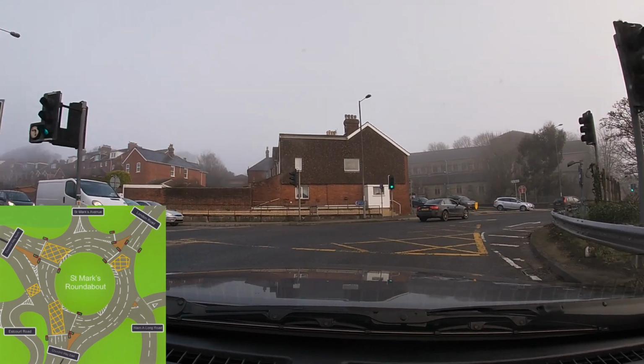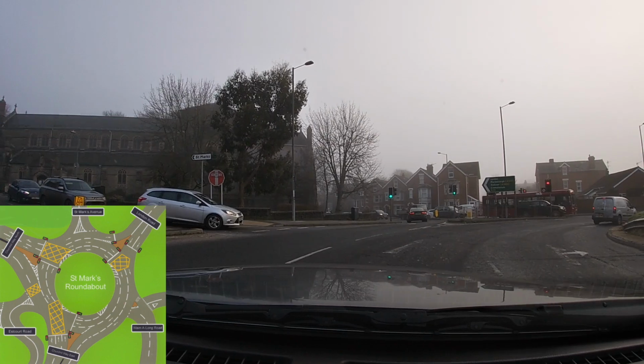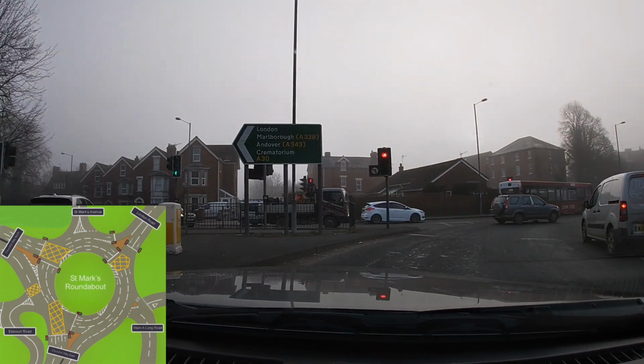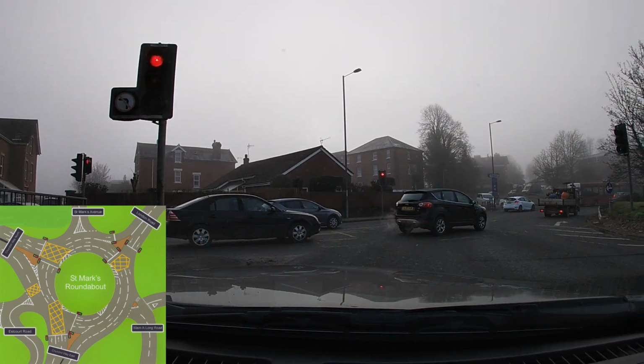Checking the yellow box junction is clear, and we've got the kicker on the paintwork on the inside there, which throws us out into this lane, at which point we change our right hand signal to a left hand signal, as our intention is to take the next exit into Wain-A-Long Road.